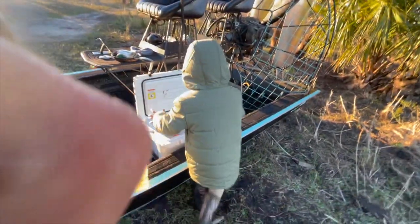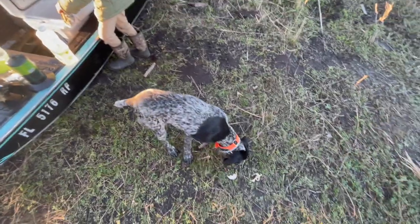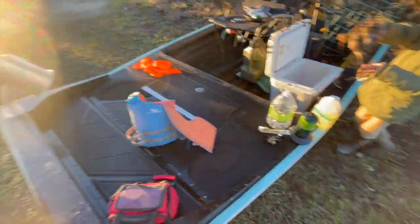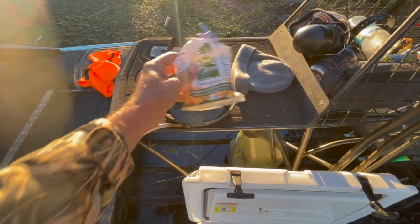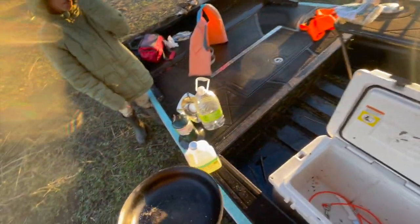All right, grab those snipe out of the cooler, set them on the bow, and we'll clean them up. Yep. Okay, Remy. Little snack here. You worked hard today. We're going to take some of these crackers, crush them up, and mix them with this yummy Everglades seasoning. Got a hole in it. We're going to put them in here.